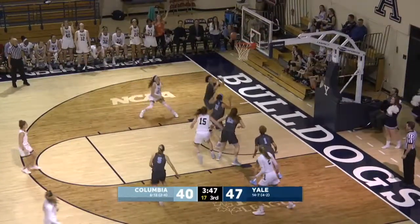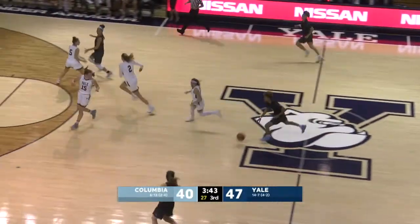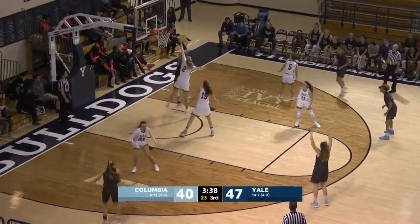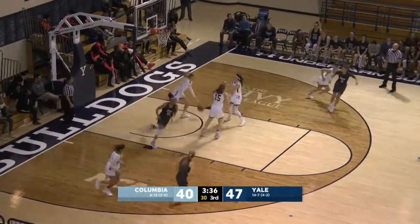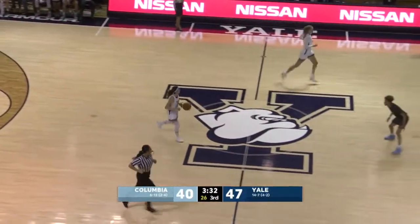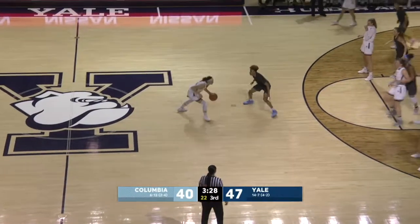Emsbo baseline jumper, a little short. Roxy Behrman, by the way, for Yale, just one rebound shy of another double-double. Bounce pass inside, strong look, but Emsbo is up to the task defensively to shut down Sydney Brown. And that has really been the difference in this game, the rebounds. Yale with 28, Columbia with 20.